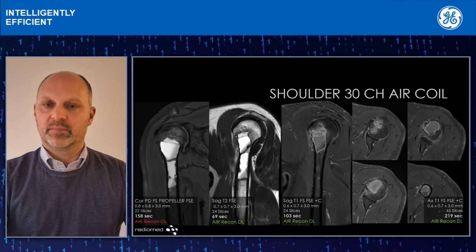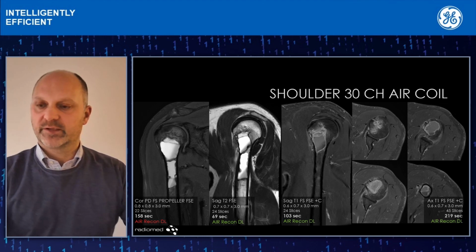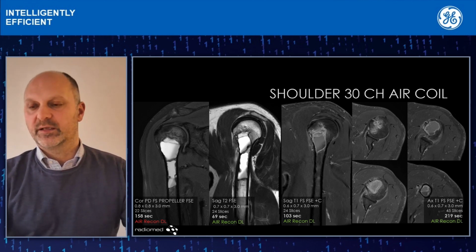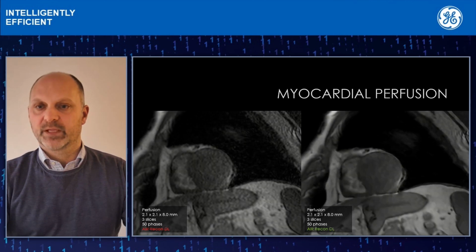So Recon DL perfectly pairs with the AIR coils, and in long bone imaging, for example, specifically long axial stacks with a high number of slices, like in this case 45 slices, come out really nice in a decent amount of time of 220 seconds in this case.